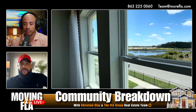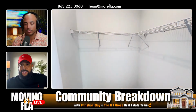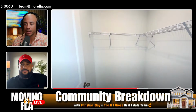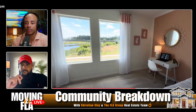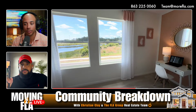So that's a very large bedroom for what would be, I'm guessing, maybe your children's bedroom. Walk-in closets also in the secondary bedrooms that aren't the primary. What I like about these windows is you have an open panel, right? You don't have all of the crossing going on in the windows. It's very open and airy, so to speak, right?